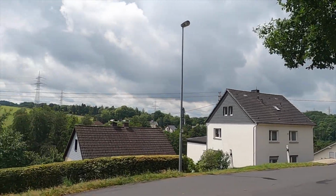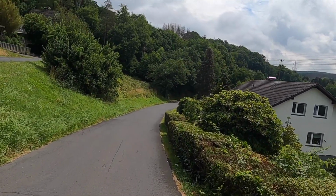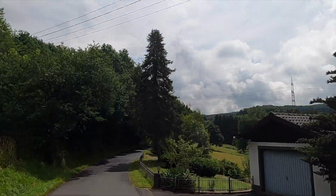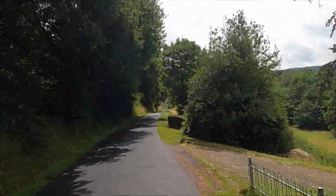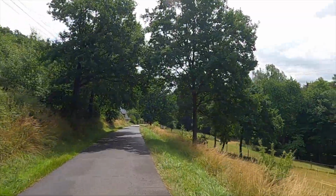Let me get this big behemoth through the corner. That BMW GS, the bike that takes a bend faster than its shadow. Definitely a lot faster than its rider. Oh, getting sunny. Ooh, lovely.